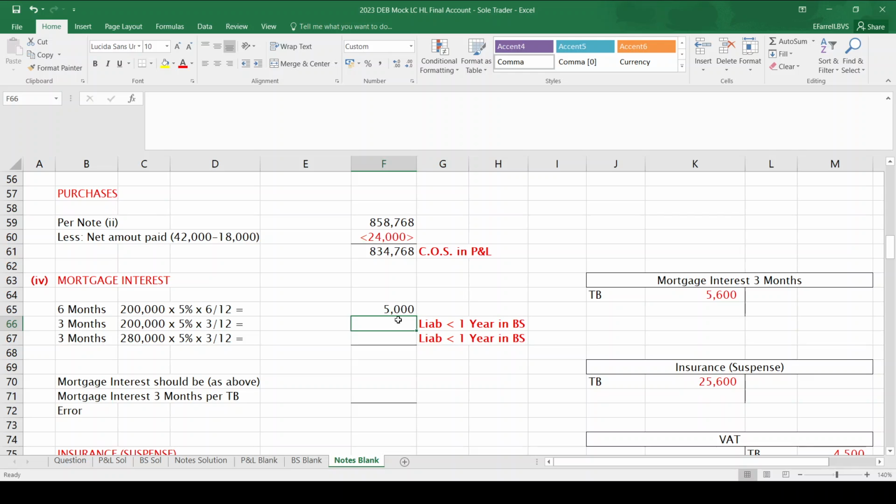So for the next 3 months, again, it's 200,000. And again, for the suspense, we only really needed this 5,000, okay? But for the question, we need to work out the mortgage interest due, which would be these two figures together. And for the profit and loss, I need the total mortgage for the year. So you're as well off just doing it all now instead of going back and doing it later on.